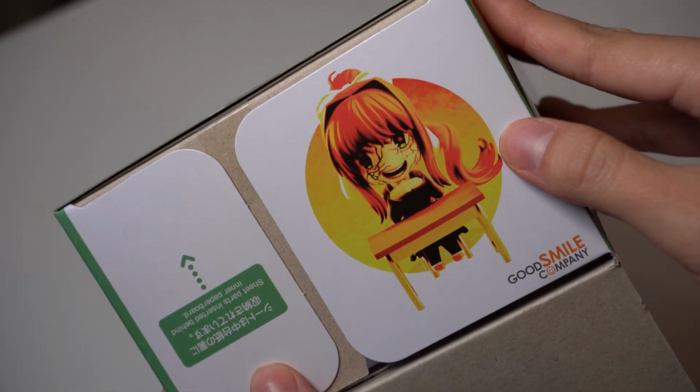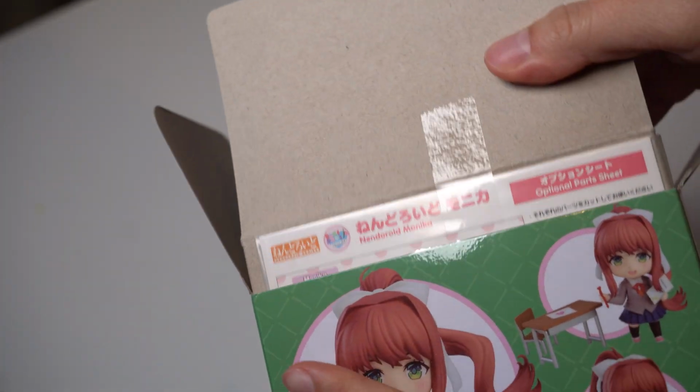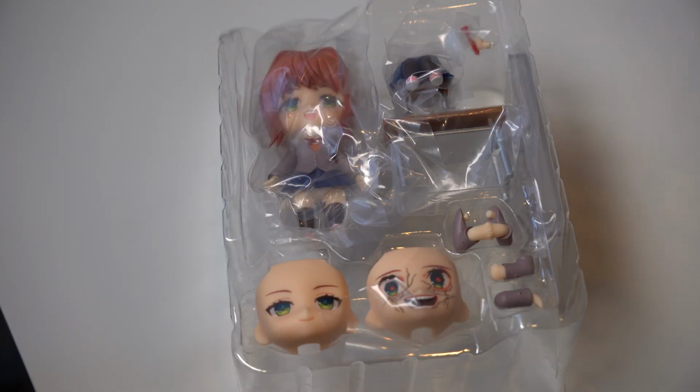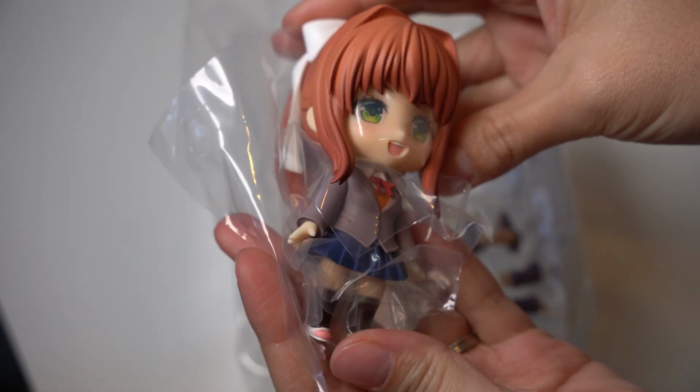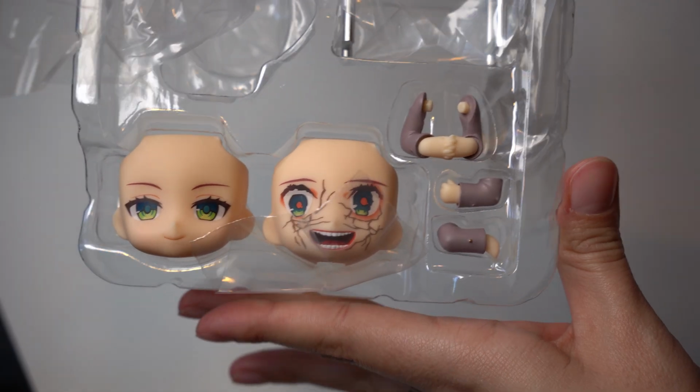Ooh, okay, creepy. Anyways, the back of the blister includes a lot of optional parts that you can cut out and include with your Nendoroid displays. I opted not to cut them out because I always feel like I'm destroying something, so I left it in there for now, but maybe in the future I will take it out. The Monika Nendoroid herself, at first glance, is so precious. I love her so much.